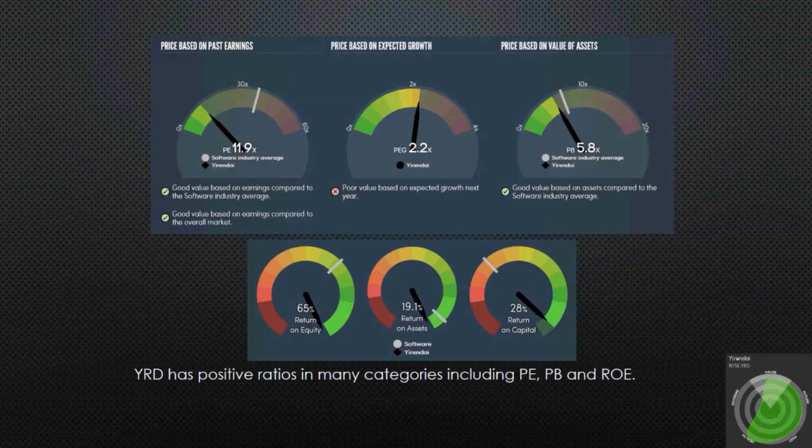Looking at some of their ratios, their PE ratio, 11.9, absolutely excellent, especially compared to the software industry that they're in. Price to book, 5.8, a little bit lower than the average of the industry. And then return on equity, assets, and capital, absolutely great, all of which beating their peers. The only one maybe worrisome on this page is the earnings growth, and we'll jump into that a little bit later and maybe see if that's accurate and trustworthy, and if that should be a stop sign.